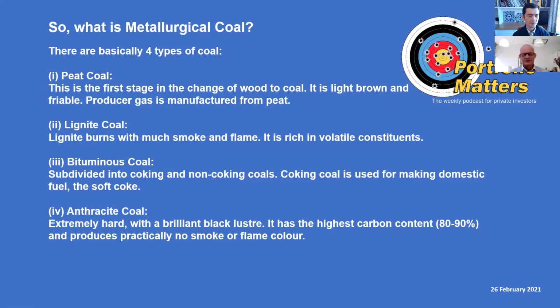Bituminous coal is subdivided into coking and non-coking coal. Coking coal is used for making domestic fuel with soft coke. And then anthracite coal, extremely hard with brilliant black luster. It has the highest carbon content and produces practically no smoke or flame color. So actually, coal is quite complex and has a lot of different subtypes and different uses.